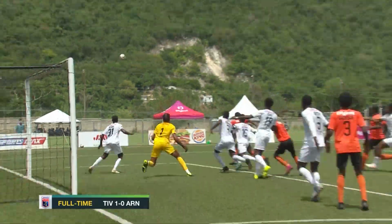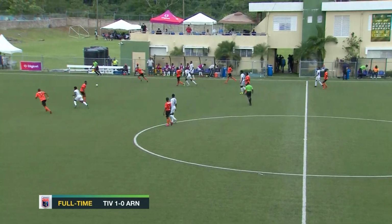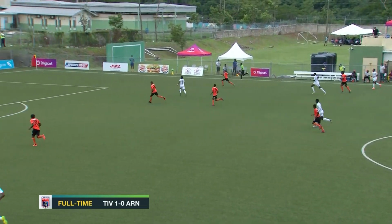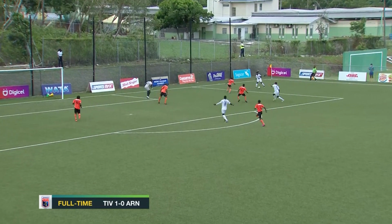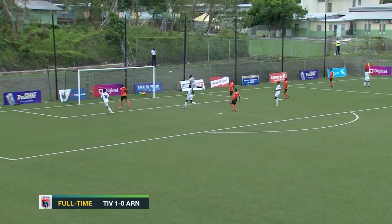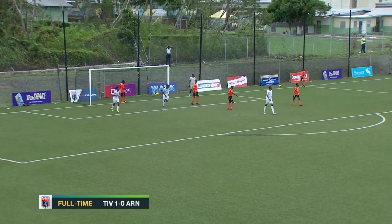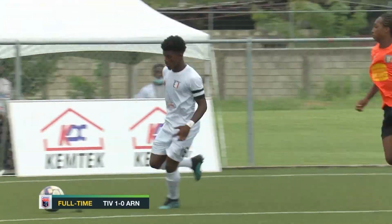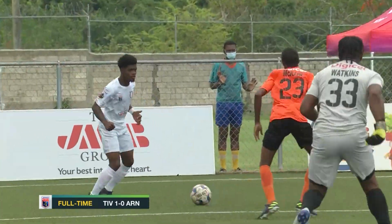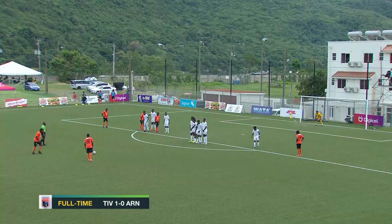Here's another Tivoli opportunity. Nelson with a header on goal, but Rodriguez, who made some fine first half saves for Arnett Gardens, got it in between him and the scoring opportunity. Guthrie, the Arnett captain, goes for the cross here, but it hits the near post. Martin and I think Lopez had been waiting there on the far post for the possible effort.